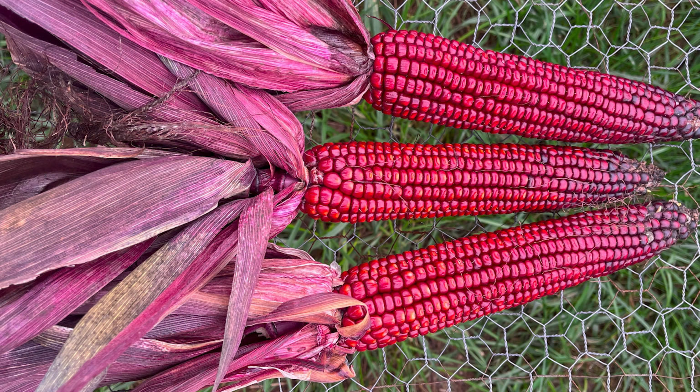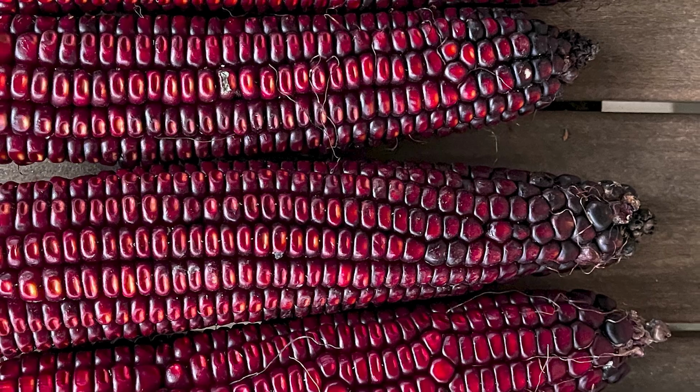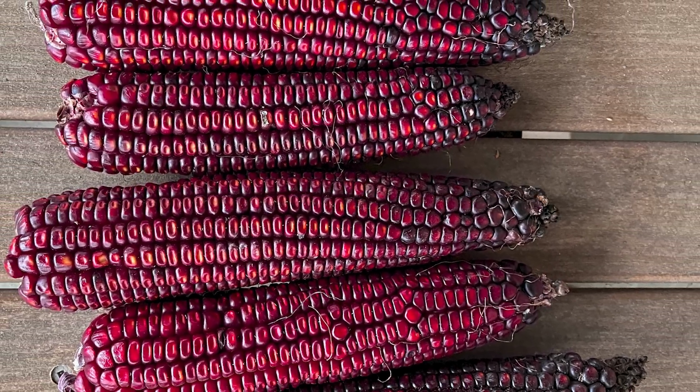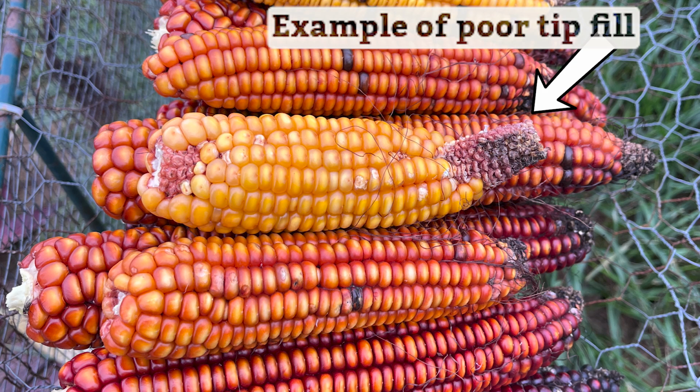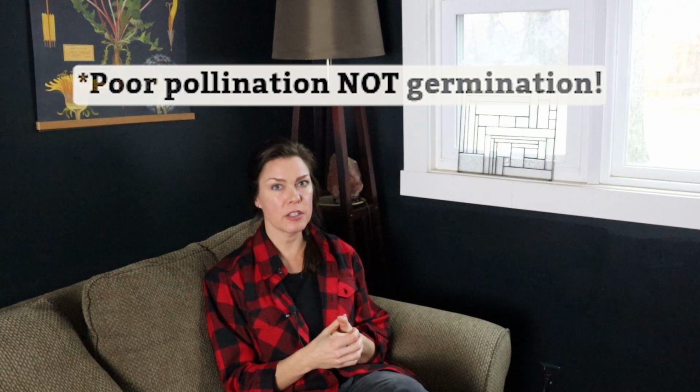I also appreciated that this variety had really good tip fill, meaning that the kernels were all the way filled out to the end of the ear. This is something too that I've noticed with some of the red flour and dent corns. They often don't have good tip fill. Now, this can be indicative of poor germination, but it also tends to be linked to varieties. So some varieties are just more prone to poor tip fill than others.